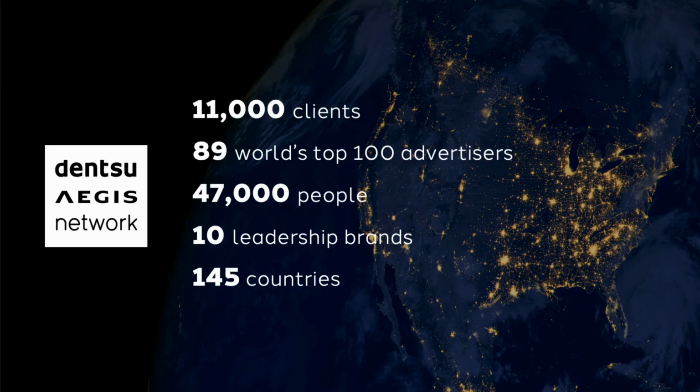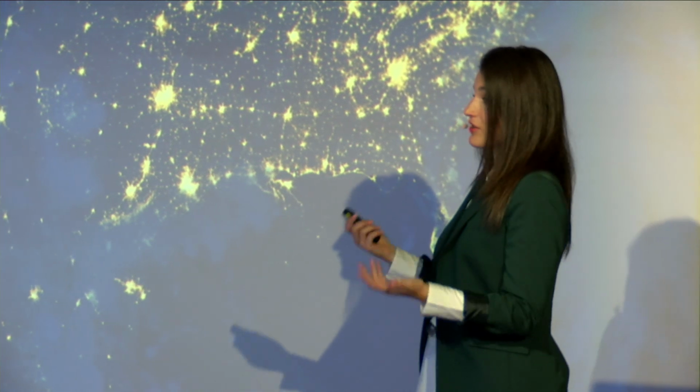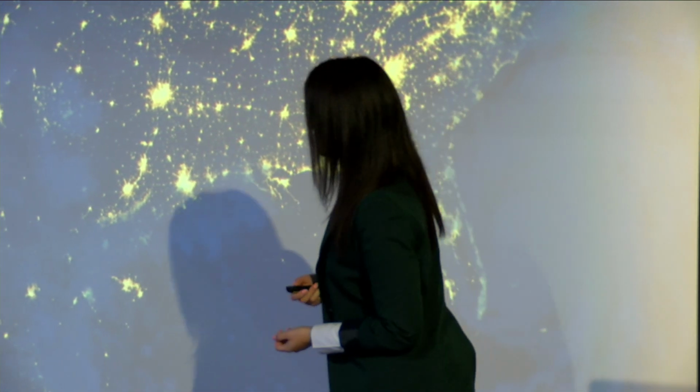So who is Dentsu Aegis Network? We are a network of advertising agencies based around the world. We're based in about 145 markets. We have 11,000 clients that we work with, some of the top advertisers in the world. And it's a vast business. We're a matrix business, and it's by far and away been the biggest challenge in my career in terms of making sense of it all and trying to drive alignment. So I'm going to talk today about what we've been doing so far to try and drive a little bit of alignment in what is a very complex and large business.